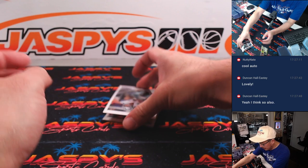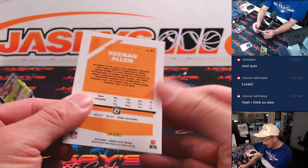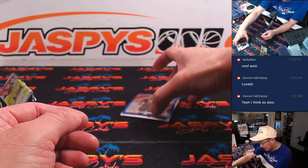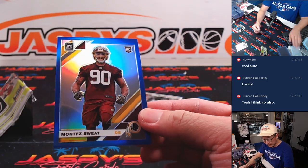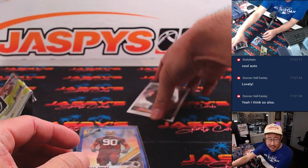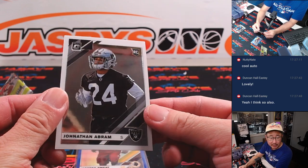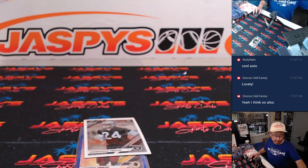Let's see what we got in here. We got Dak Prescott, Keenan Allen, and we got Montez Sweat to 150. That'll be for Allen and the Commanders. And the Jonathan Abram rookie card is going to go to the Raiders. That'll be for Christopher. All right, nothing too crazy there, but let's flip back over here.